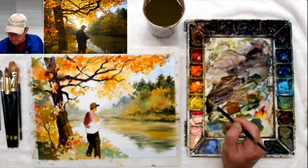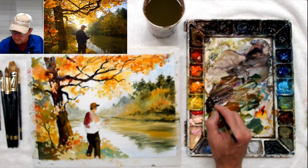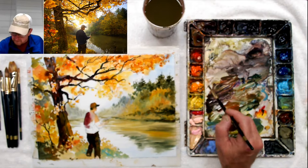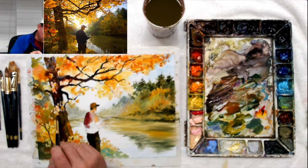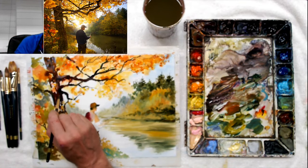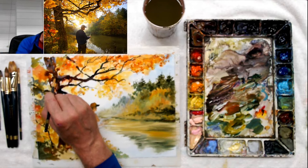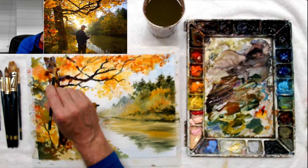So I'm going to take a little bit of pink and orange, which makes a salmon-y color. And I really love that color, pink and orange. And then I put that inside the tree here a little bit. Give it some grain. And bark, not green, the bark of the wood. Not bark, but just grain.